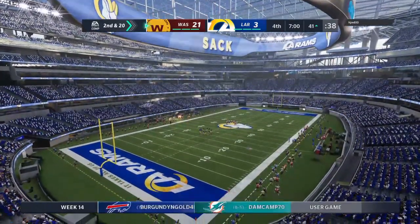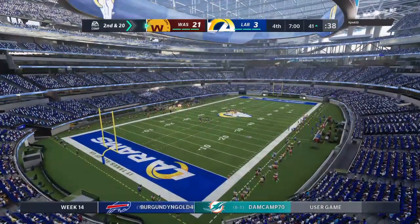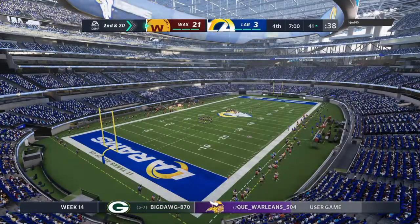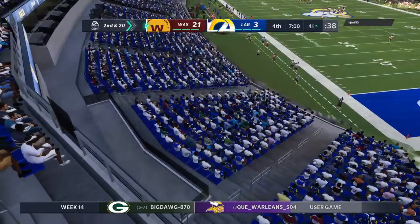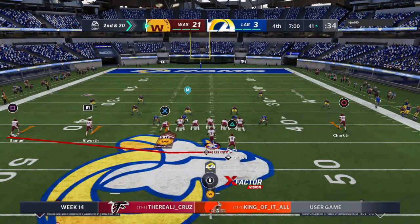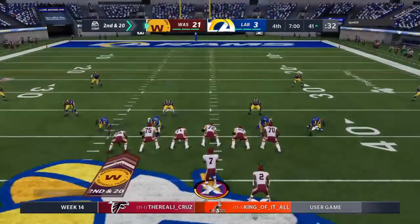Washington with the football and the lead as we start the 4th. Back now here on EA Sports. And the job becomes twice as difficult now. After the sack, it's 2nd and 20.